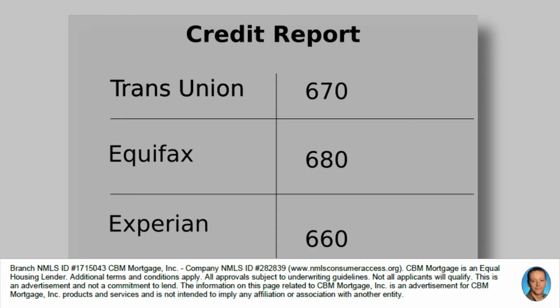I've seen people where they have a dispute over $25. It's not worth it. Pay the $25, get that off there so you don't have any lates and you don't have any collections showing up, and then argue the case after that. The $25 is not worth destroying your credit for, trust me.